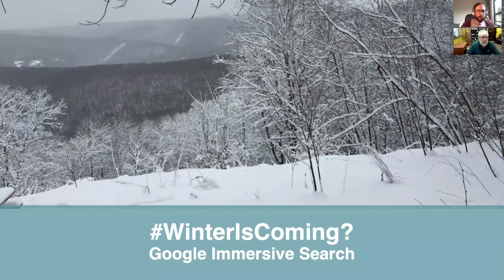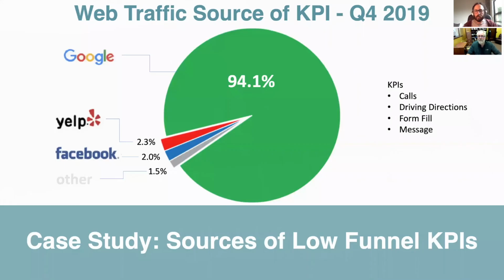Exactly. The other concern that's expressed in search is whether Google is sort of consuming all of search with what is called immersive search, whether Google is stealing your traffic in some ways. I did some interesting case studies on sources of key performance indicators in a different market. This is a bricks and mortar. And what we found was that, at least in local, Google was delivering 94% of all KPIs, calls, driving directions, form fills, messages.